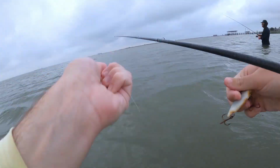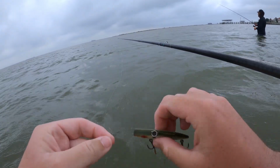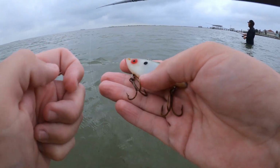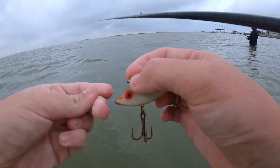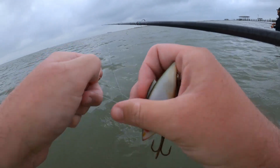All right, well, with how many fish are out there and with how good they were biting about 10 minutes ago, I'm gonna switch over to a saltwater rattle trap now. The hooks may look rusted to y'all, but they're still sharp, and it's just an optical illusion, I swear. But we're gonna try this rattle trap because the wind has picked up quite a bit.